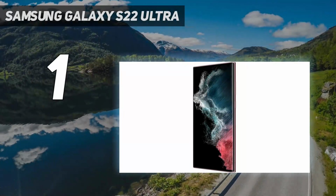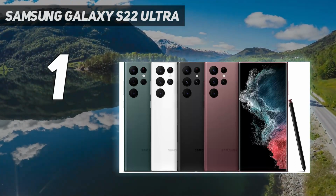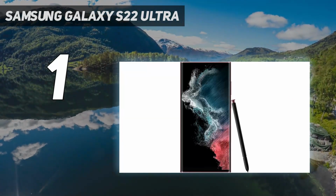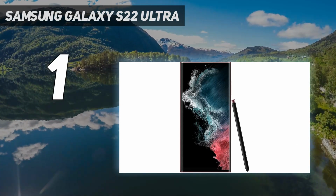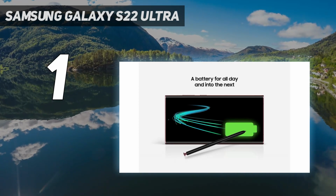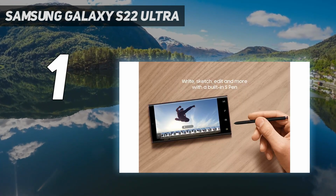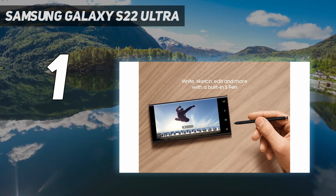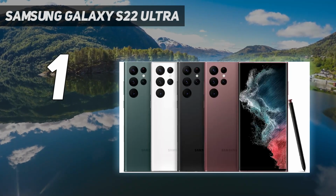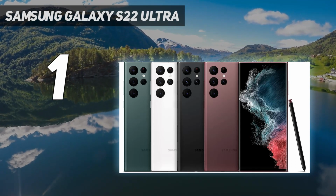And number 1. Samsung Galaxy S22 Ultra. The Samsung Galaxy S22 Ultra remains the reigning best camera phone because of its incredible versatility. It packs so many lenses and features into the camera that there is no photo it can't shoot. Other phones may produce slightly better images in some situations, but the Galaxy S22 Ultra can handle every situation well, from close-ups to night photos to ultra-zoom distances.